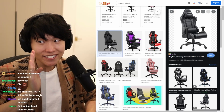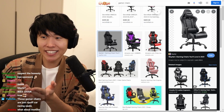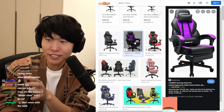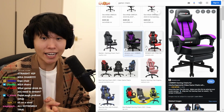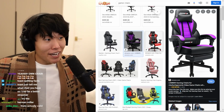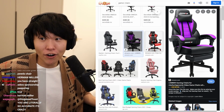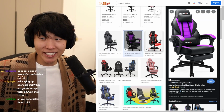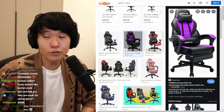I don't like that either. And their seats sometimes are angled upwards, like at a slight angle. Like with these pictures, you can kind of tell, there's a slight upward angle. I don't like that either. And sometimes the armrest is very hard or very bulky or very big. I don't love that either. So that's why I personally do not use gamer chairs.